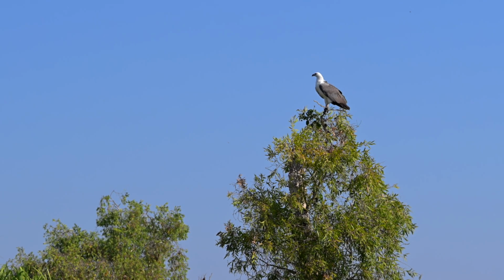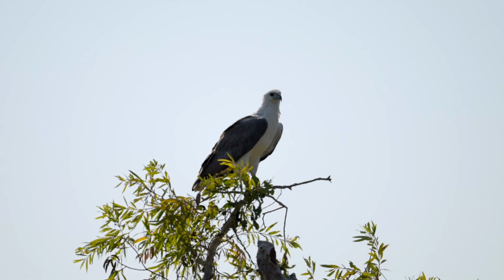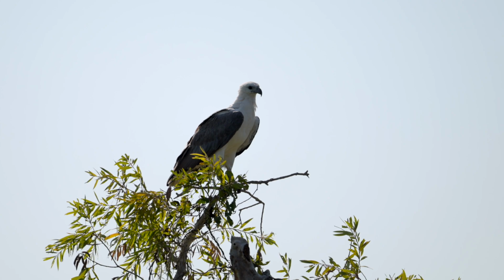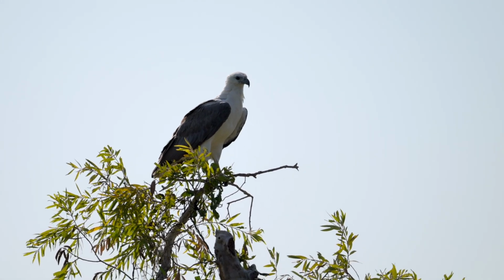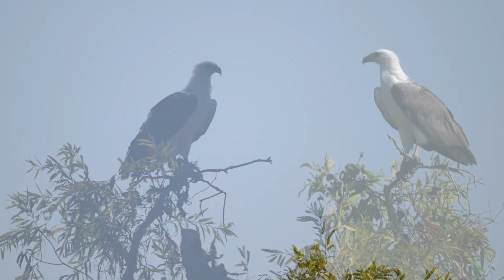White-bellied sea eagles can be found throughout coastal Australia and Southeast Asia. They were in great numbers in the Billabong, generally perched high in a tree, looking for their next meal. We even got to see a juvenile in its giant nest.